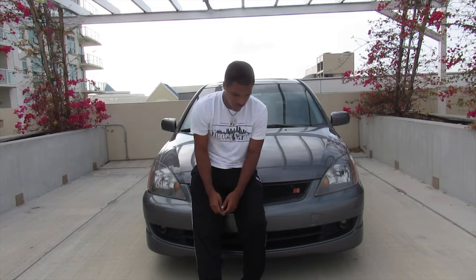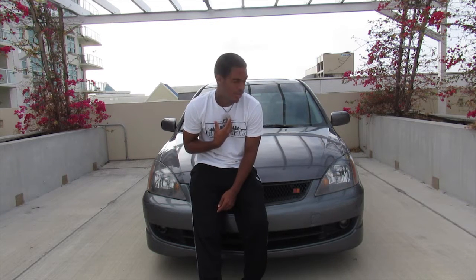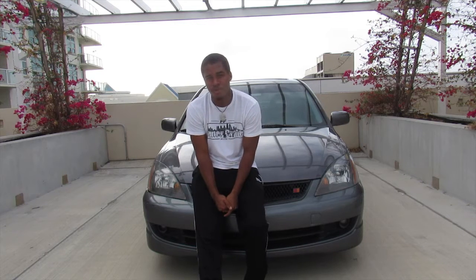Number 2 would have to be the fenders. I don't know if this comes with all Ralliarts, but that little chrome fender lining, or whatever you want to call it, I personally was never a fan of chrome, and this fake chrome on the fender really does irritate me, to the point where one day I think I might get a whole bunch of rage and just rip that thing straight off. I don't know, it might happen one day. If it does, I might even record it because it might be a little funny.